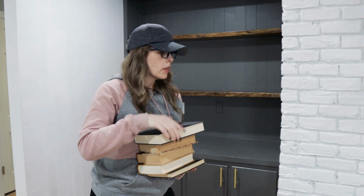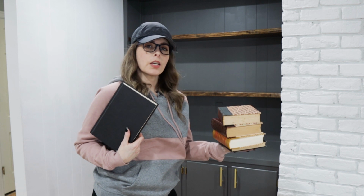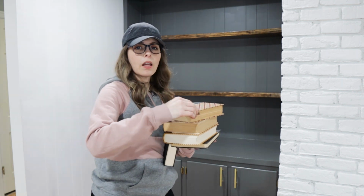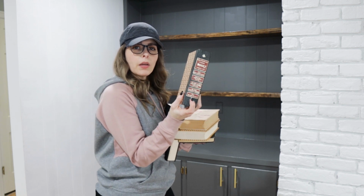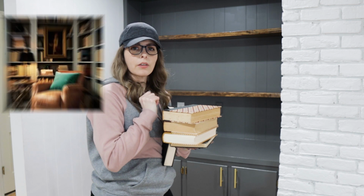I'm going to start off with all the books. All of these have been thrifted. The black ones I've had for a while. The ones that are from Reader's Digest I just picked up. And the reason I picked these up is because I love the way they look. They are vintage. I love the spine on them. They remind me of an old library. So we're going to put these on here and see how they look.